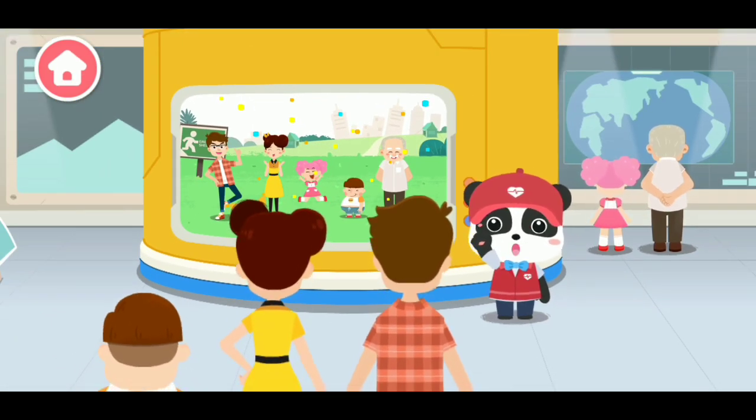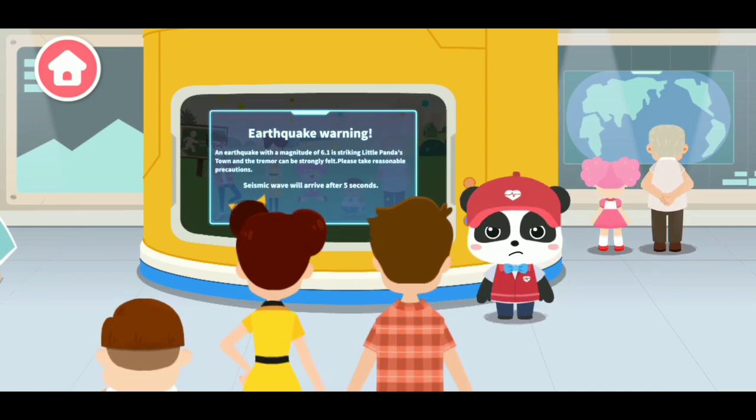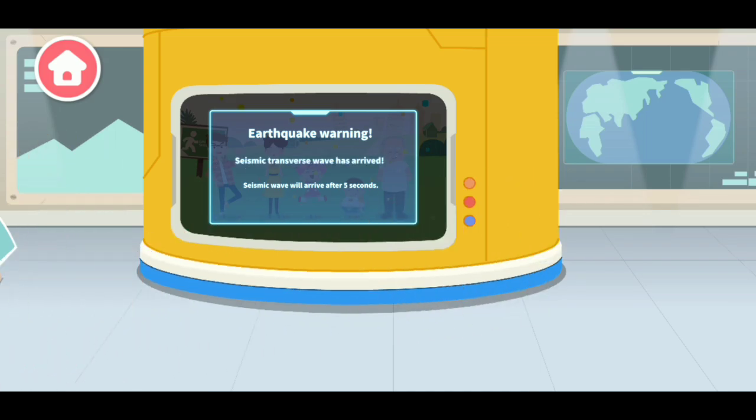Now, do you know the principle of earthquake warning? The earthquake strikes. Evacuate to the open and safe area immediately.